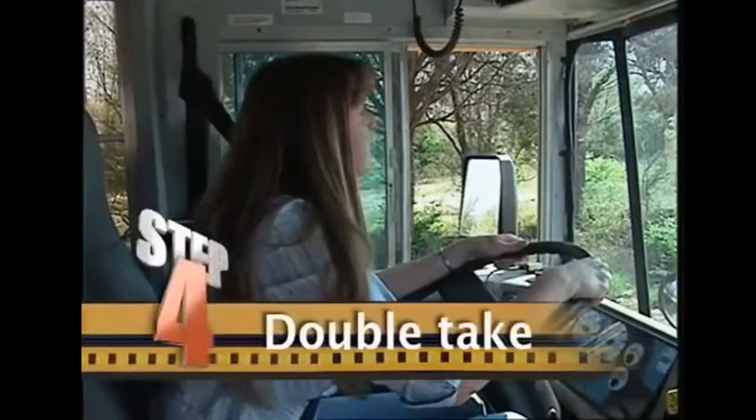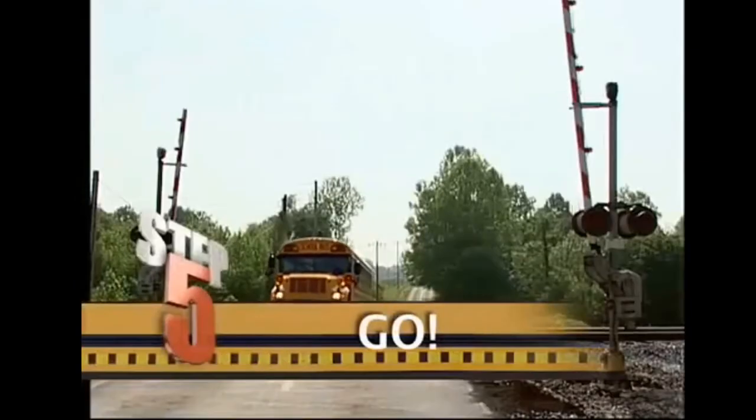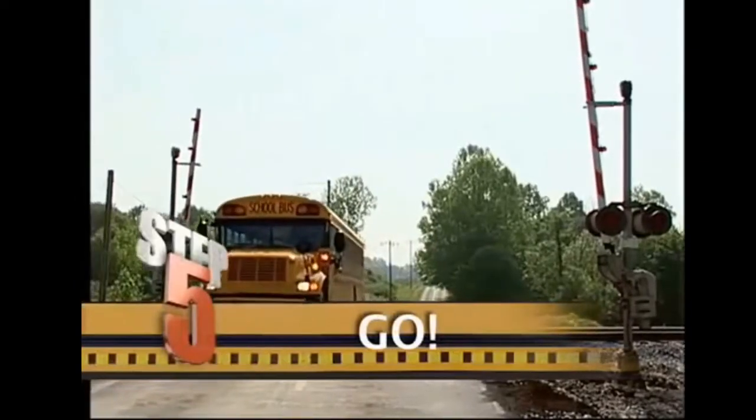4. Do a double take. Quickly look both ways again. And 5. If no train is in sight, cross the tracks.